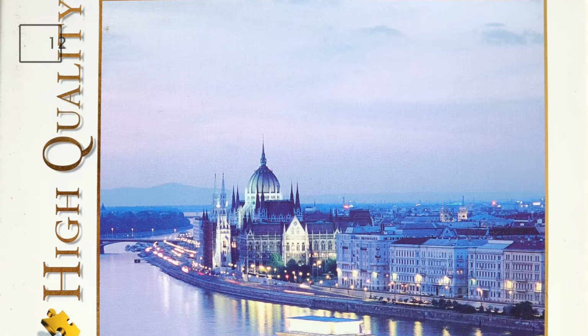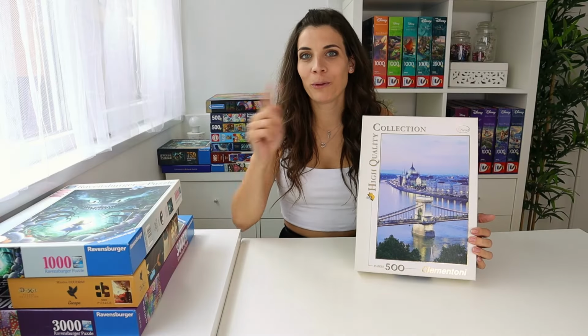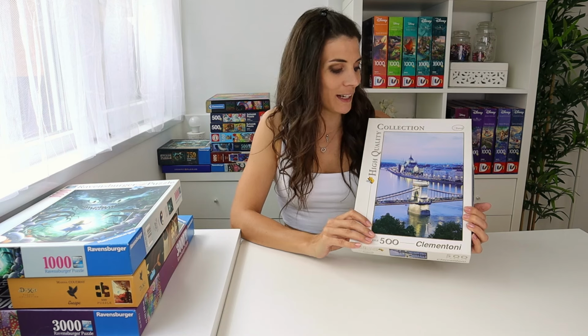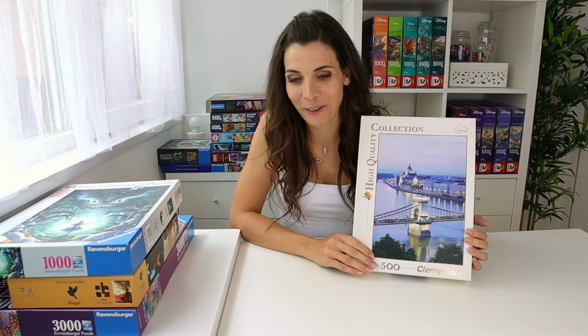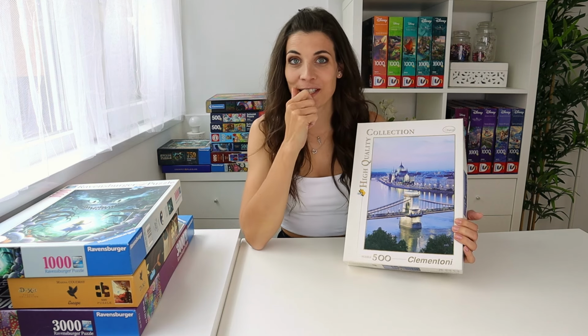Okay, now moving on to the puzzles that have been lent to me. And the first one is a 500-piece puzzle by Clementoni, and the title of this one is Budapest. So I got this puzzle from a friend, the one that we were in the team's competitions together, and I don't know why I took it. You know, he said it's a good practice puzzle, and I agree because the picture is definitely difficult.